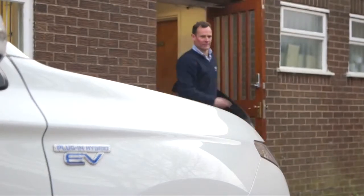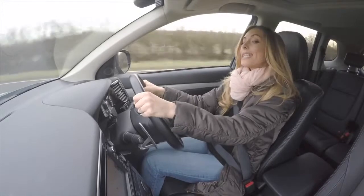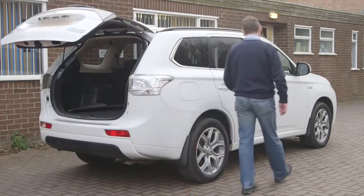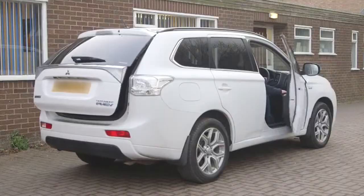MCT Engineering in Daventry produces components for Formula One cars, so they know exactly what they're talking about when it comes to motoring and technology. The company has a fleet of 3 Outlander PHEVs, which are used by the 3 directors.